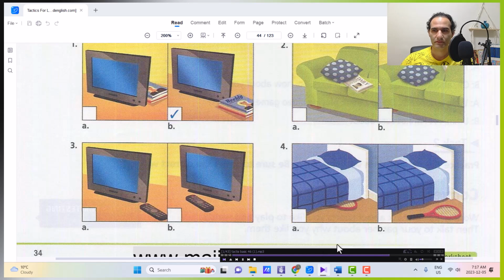4. Where's my tennis racket? Did Dad borrow it again? I wish he'd ask me. I saw it in your bedroom, under your bed.